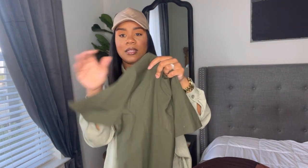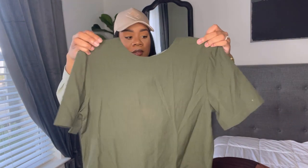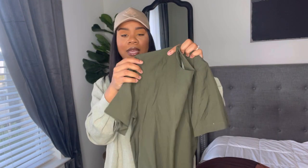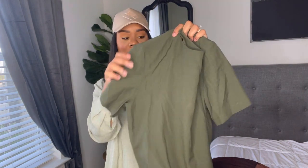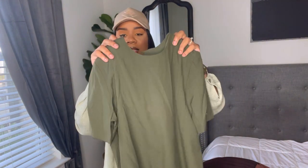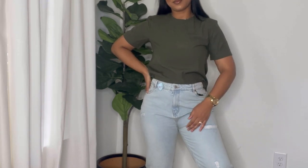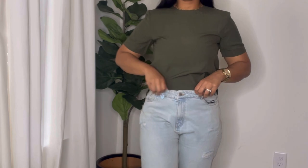The last top is this green top here. Again, it has a little bit of a longer sleeve, ribbed detail, so lots of texture this fall. It has a nice light shoulder padding in it. Again, these tucked into some denim with some boots. It's just going to be very cute and effortless.